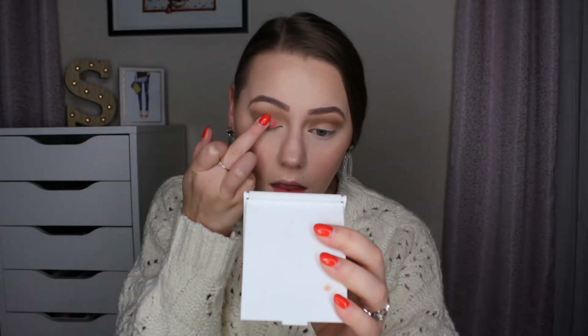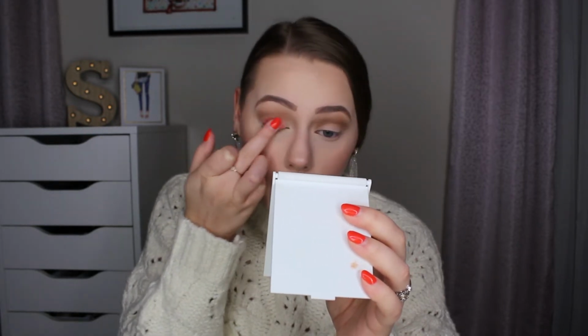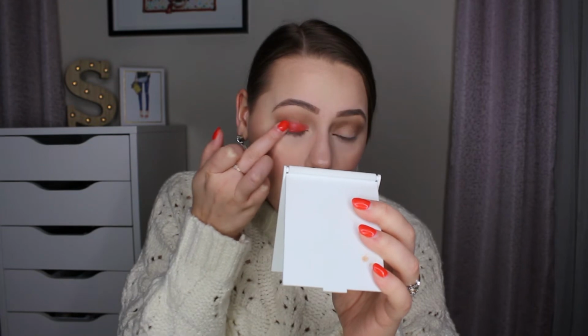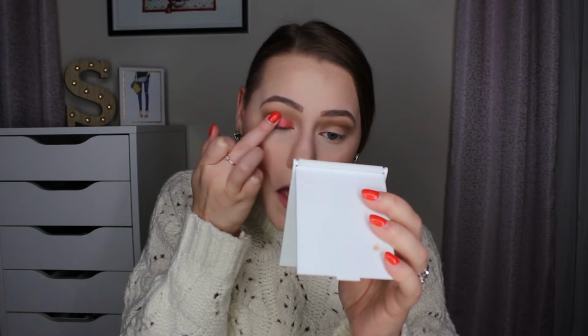Wait, are they all ultra metallic? Okay, one of them is a satin, which is the color Glisten, but all the other ones are ultra metallic. So I'm gonna go in and I'm gonna put this all over my eye, and hopefully it looks okay. I'm just gonna go in with my middle finger to do so. That was one application and I killed it.